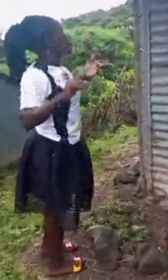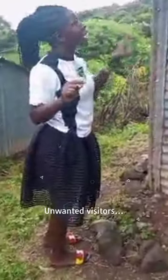Come. So all our houses are made of iron sheets. We normally have visitors coming in, bugs, snakes, all those things.